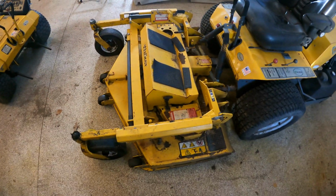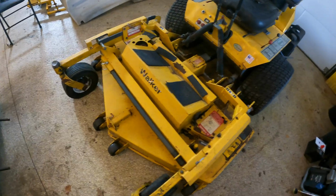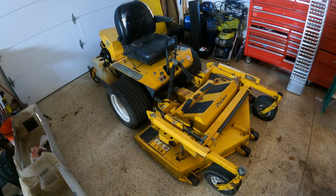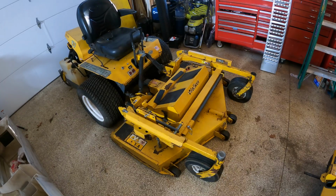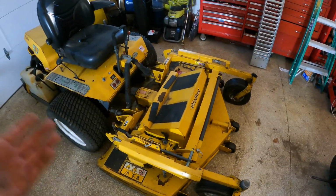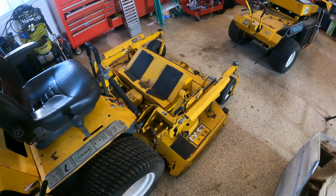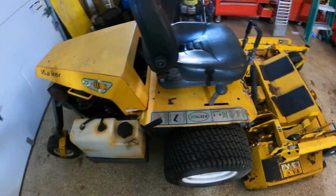It's got the 52-inch rear discharge mulch deck on it, which I've heard great things about, but I've never used one. This machine's been pretty much neglected. The guy I bought it from had it sitting outside his house, seems like for years. The paint's all faded, there's some rust on it. But luckily in Florida, you got kind of nice weather to the point where it won't rust out completely like it would here up north.